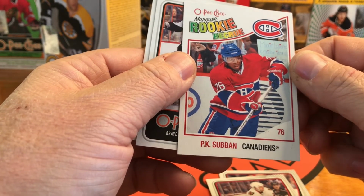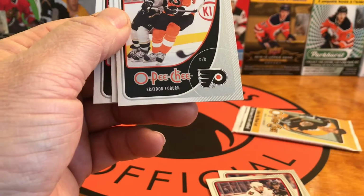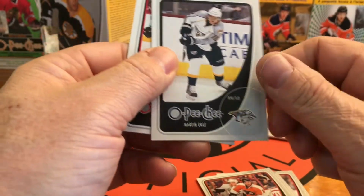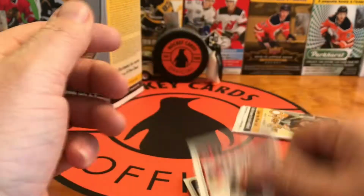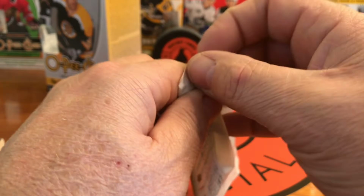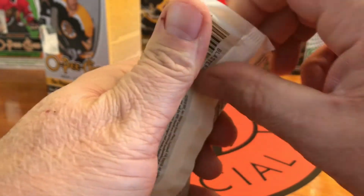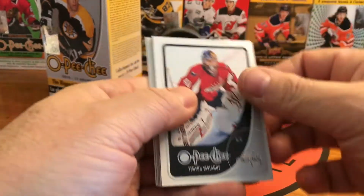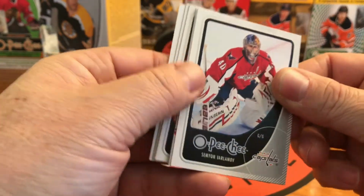What do you think of that, boys? There we go. Okay, let's get that put away, please. Thank you very much. Braden Coburn. Martin Erath. Craig Conway. That's a pretty good pull, I think, isn't it? Segan would be in a Bruins uniform for rookies. Yeah, but this is the year the Bruins won the cup. Yes, true. Segan would have been a rookie that year.